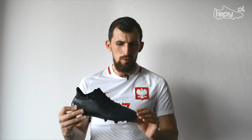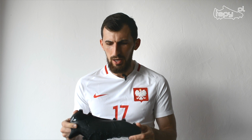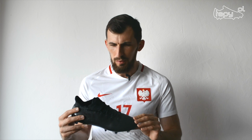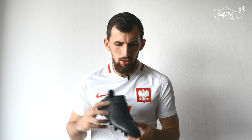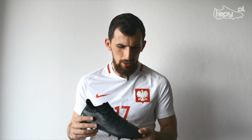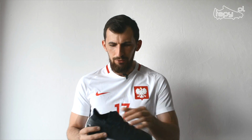The toe box isn't high, so that's something good for me, because I have narrow feet. I always like those low toe boxes, so you can chip the ball over the goalie and make passes and things like that with the tip of your foot. So that's a good point. And the impression from the color.